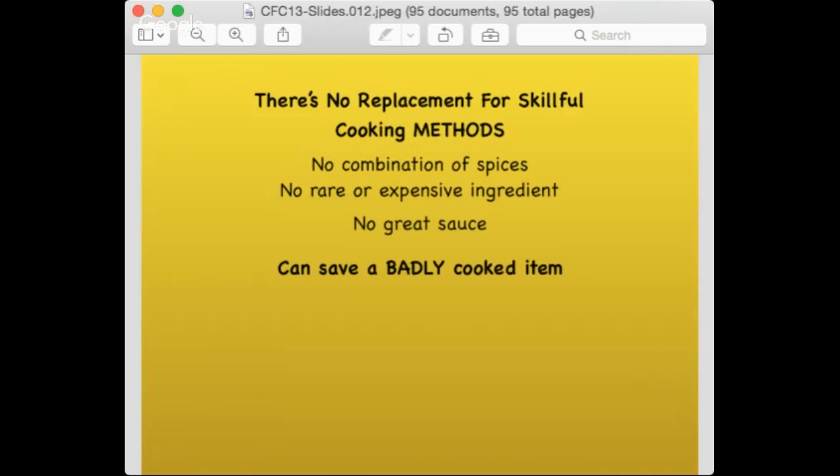So let's come to that agreement first. We're not going to set aside cooking methods for the sake of saying that if I put certain herbs and spices together, it's going to turn a badly cooked piece of chicken into a nicely cooked piece of chicken.